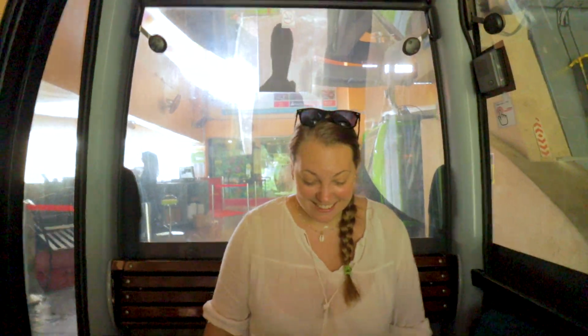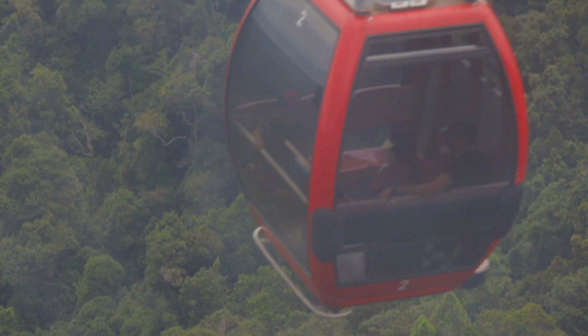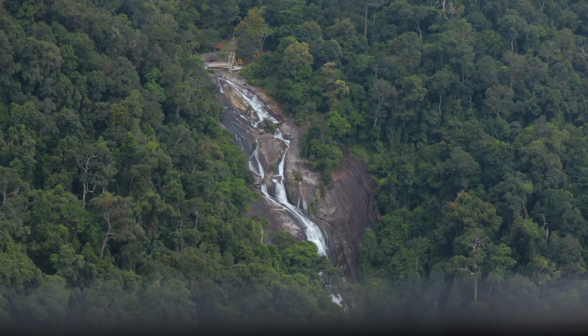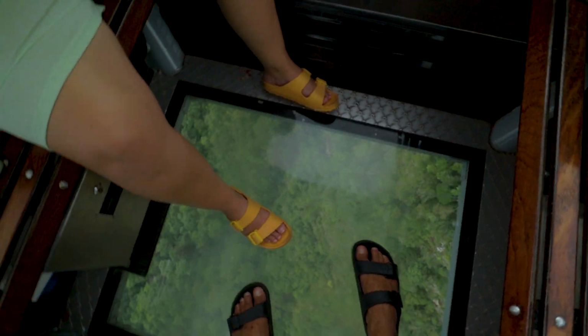It's like bumpy. All right, Warren. And look, we got the glass bottom. Right now it's just concrete. It is super steep, and the glass bottom is starting to get that much higher. We're coming to the top.